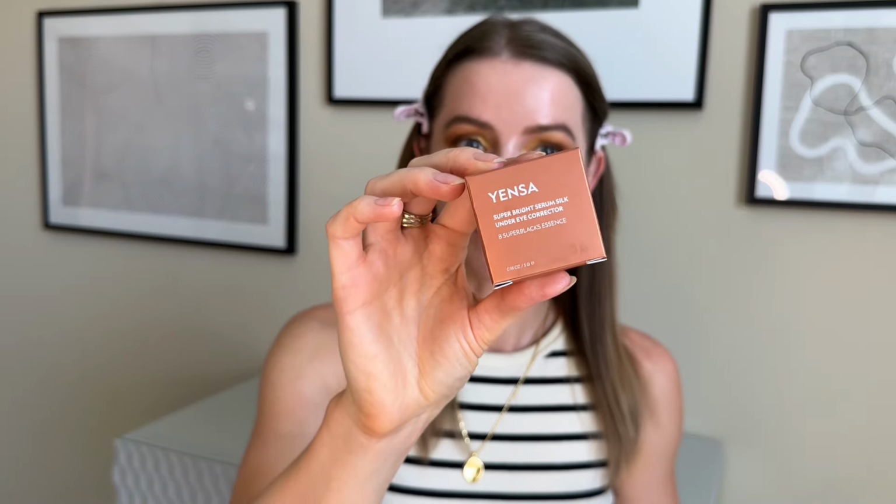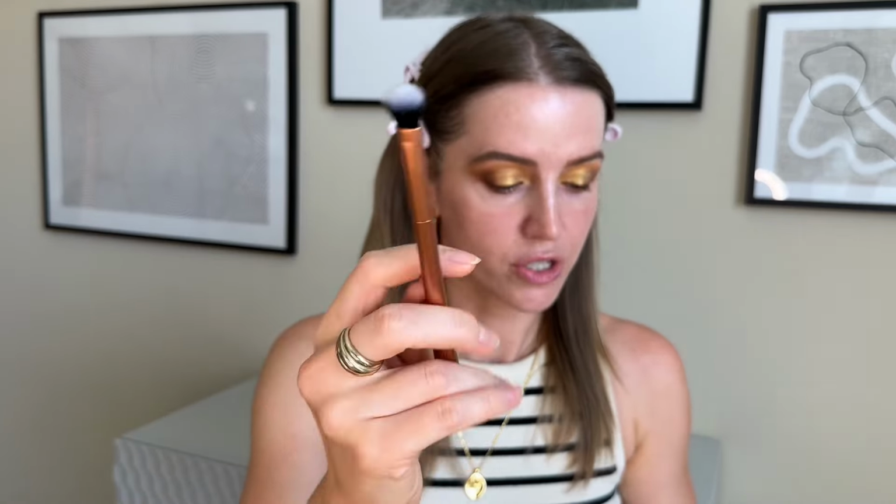This is the Super Bright Serum Silk Under Eye Corrector from Yensa Beauty. I love this packaging, and I have mine in the shade Fair, and hopefully this will help to brighten up my under eyes a little bit, because as a mom, sleep, we don't know her. Along with the corrector, they send this little brush, so I'm just gonna tap a couple times in the pot and start applying it to my under eye.